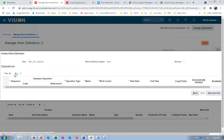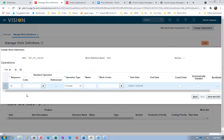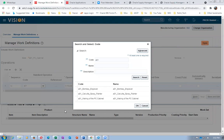So I will now add the operation. Fine, go there, click on it. I'm going to add the operations. Operation is what? A01. So the first one is what? It is basically, okay, making of the PC cabinet. What about the third one? The internal one is not coming. The fourth one has to come now. There is a mistake now. The stuffing, there is a mistake now.